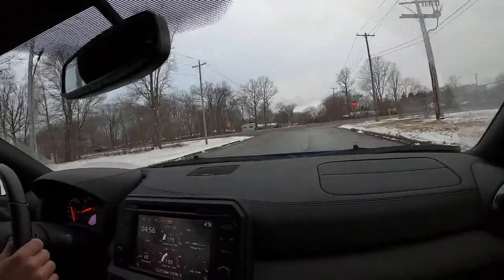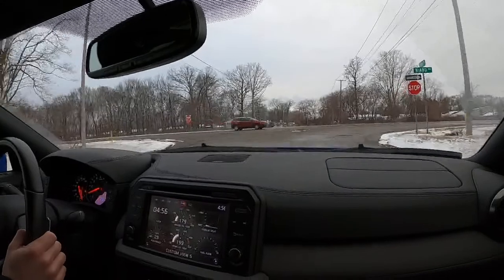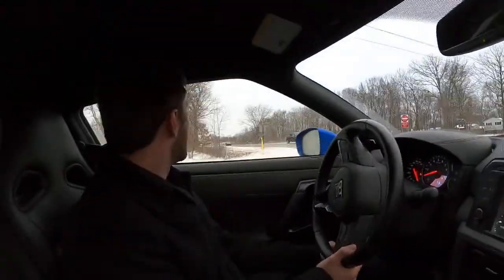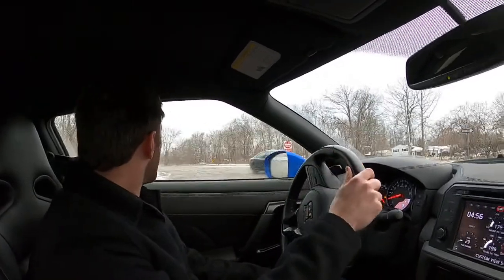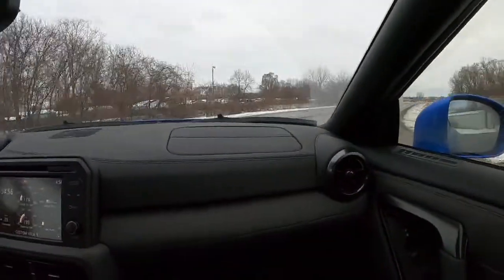What's the glove box? Oh, there's a decent amount of space in the glove box. I was trying to remember. Little Mazda. Yeah, it's all blacked out. Some winter wheels.